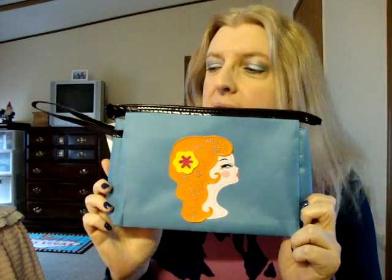And I got this makeup bag for $1. It's kind of cute. It doesn't look like it's really very well made, but what do you want for $1? I thought it would be nice to put my makeup in when my husband and I go on vacation. So that's what I got at Dollar Tree.